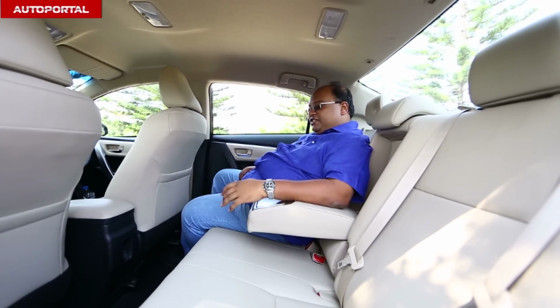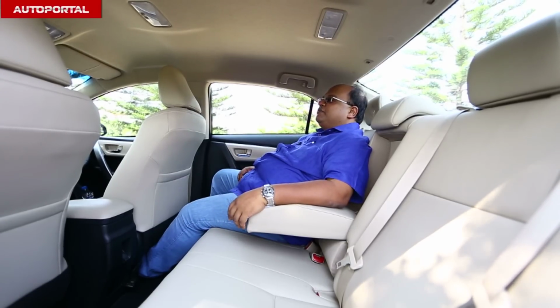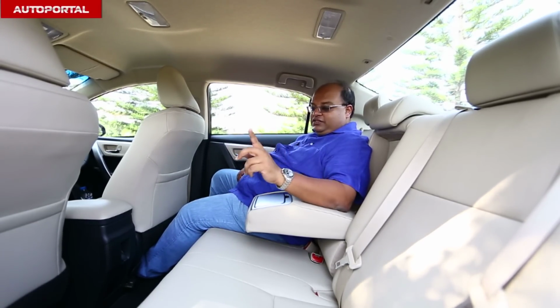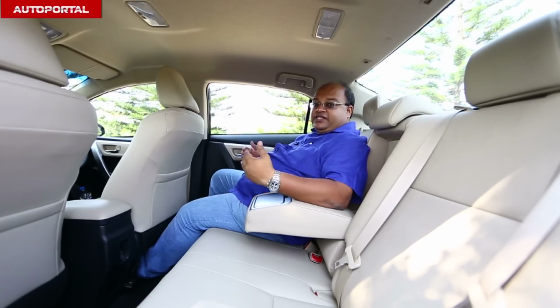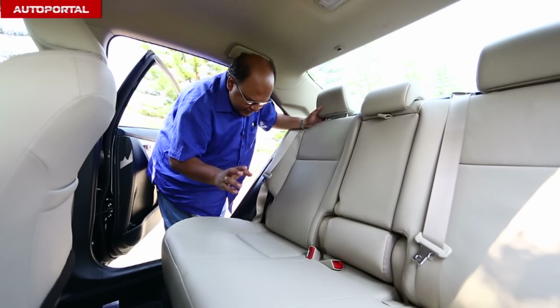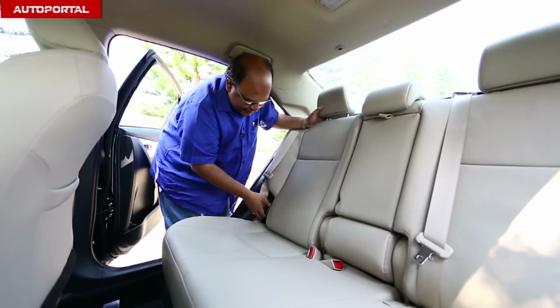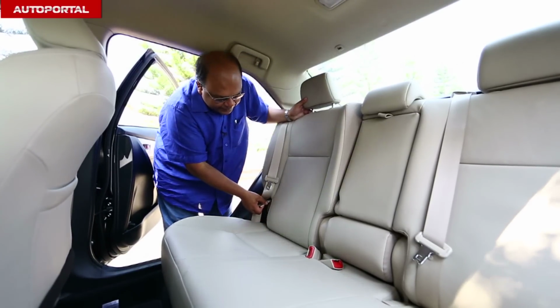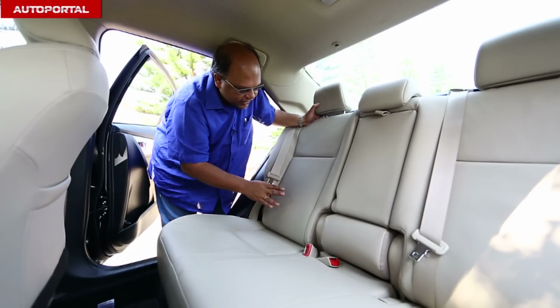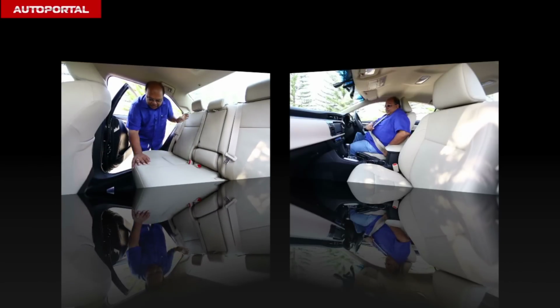But of course, besides adequate leg room and a certain amount of comfort, there is one feature which we must absolutely talk about, and that is the adjustability of the rear seats. Toyota is now claiming another segment first. The backrest recline is adjustable. Just pull the lever and you can slide the seat forward and backward for about 15 degrees, giving you a new amount of reclining comfort.